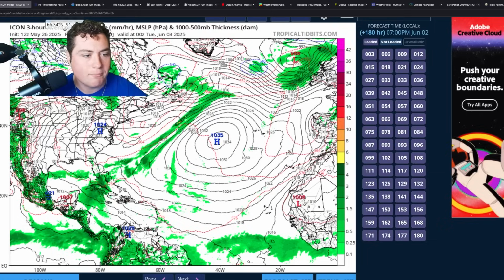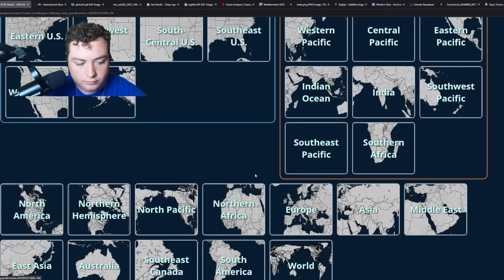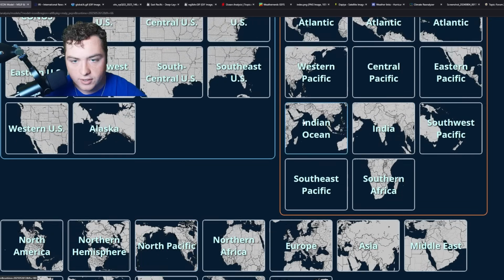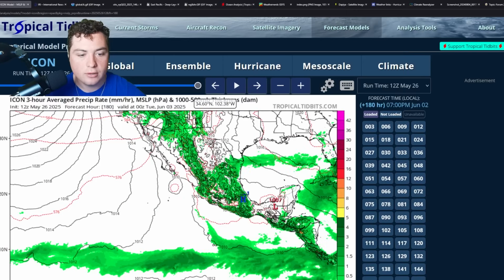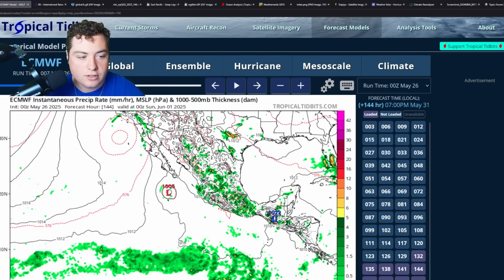Taking a quick look at the models with it, let's go ahead and move to the Eastern Pacific right here. North Pacific's not going to cut the mustard. EPAC, there you go. Let's go ahead and start with the European run. With this, we'll go with the 0Z, just to kind of give you an idea.